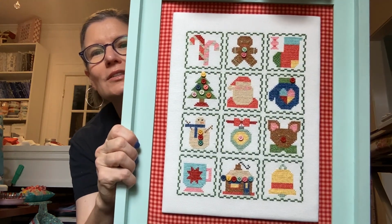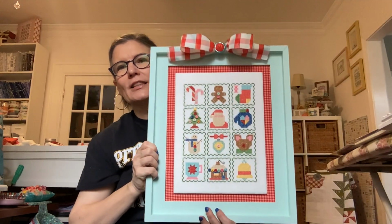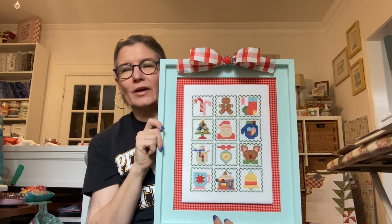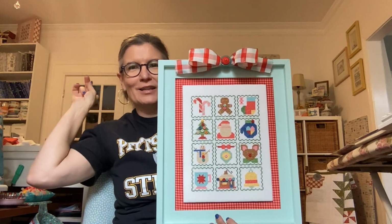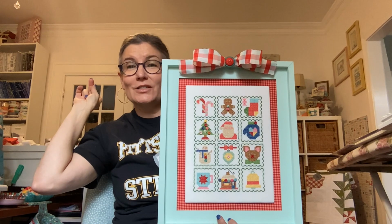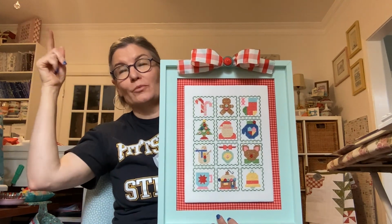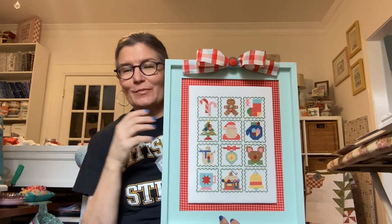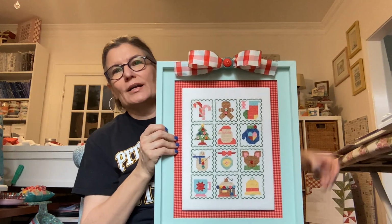Oh, I'm getting close. And so I had finished it like this, but I didn't have the bow on. And I had it up on my wall here above my floss. And when I sit, those doors are usually open, and I sit in my stitching chair, and I look right at my room and my floss here. And I just felt like it needed something else. So I decided to put this bow.